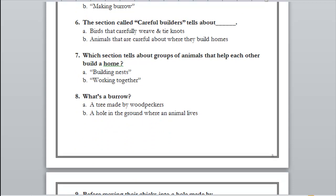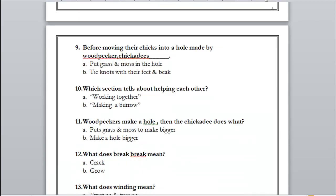Okay, now let's see number 8. What is a burrow? A tree made by woodpeckers or a hole in the ground where an animal lives? Exactly, good guys. A hole in the ground where an animal lives. Thank you.